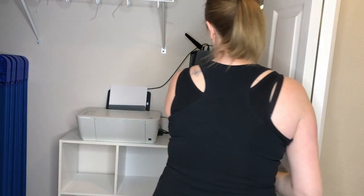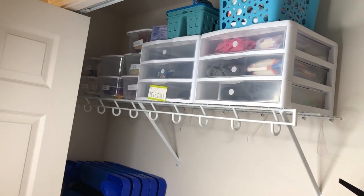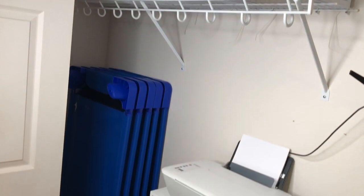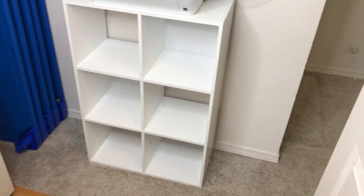So this is my closet. I did put a couple pieces back in. Normally these little tubs up top have labels on them, but for privacy reasons I took some of the names off of those. Since that side space is really hard to use, I did put my daycare cots there. As you can see, when you come around this closet, it makes it really hard to use this space because the ceiling goes down so low back in this back corner.